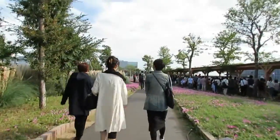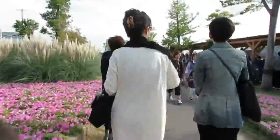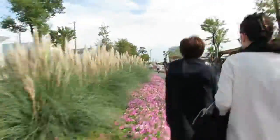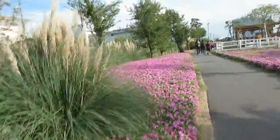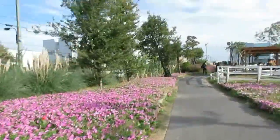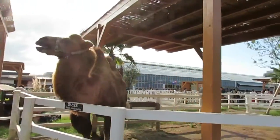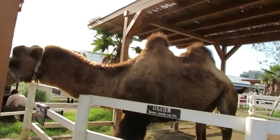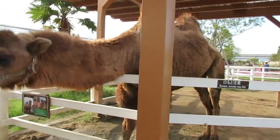All of the people standing off to the side over there were watching a dog show that was going on, but I think they were mostly just doing sheep herding, and I didn't particularly want to watch that. You forget how large camels are. They also had another one separately that you could pay to ride.